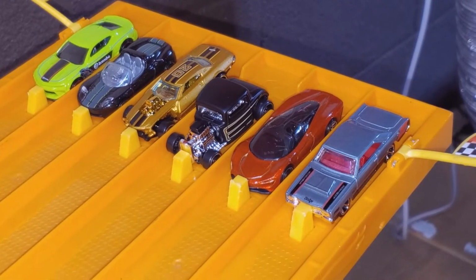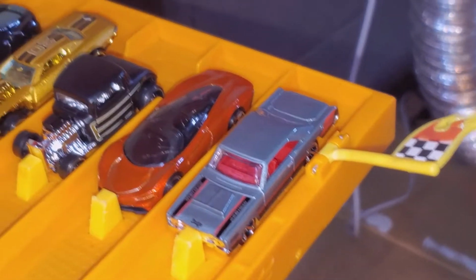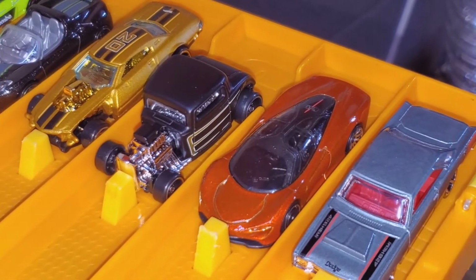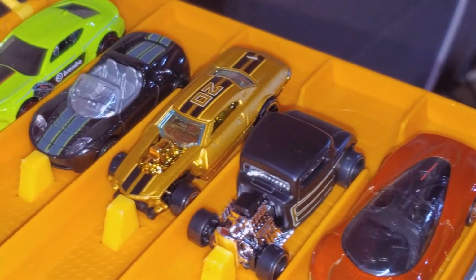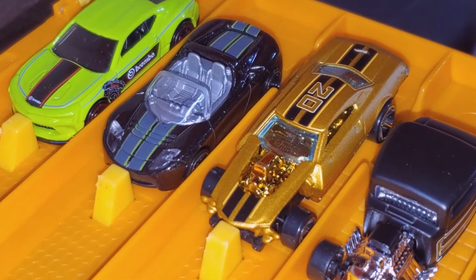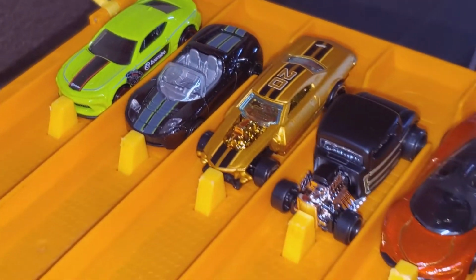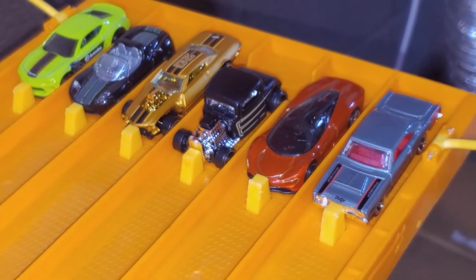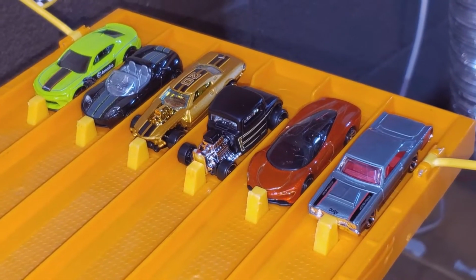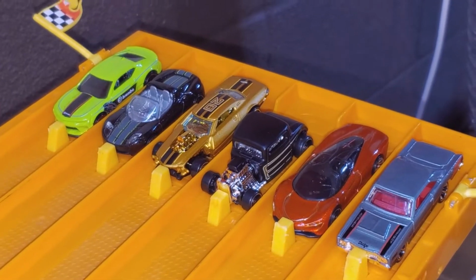Okay, race 3, up and ready. Lane 1, we got the 68 Dodge Dart. In lane 2, we got the McLaren Speedtail. Lane 3, 32 Ford. Lane 4, we got the Project Speeder. In lane 5, we got the Tesla Roadster. In lane 6, we got the 2018 Camaro SS. Who you picking here? Who's going McLaren? Who's going Dodge Dart? I don't know who to pick here. This should be a good one. I think I'm gonna go with that Camaro. Lane 6 for me. Let's race.